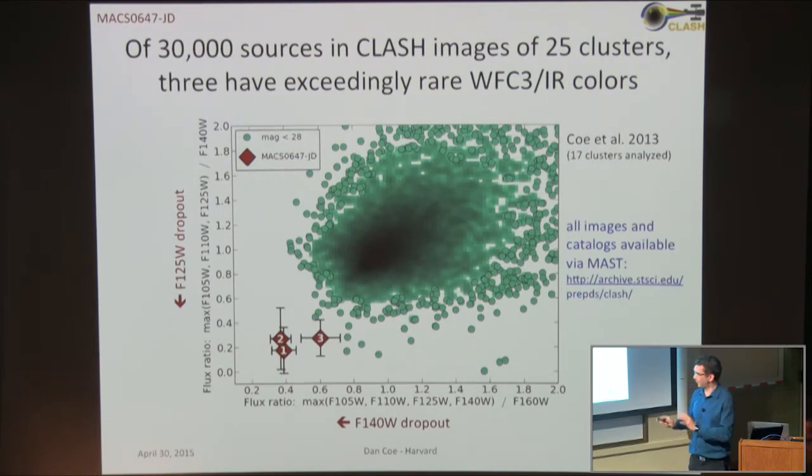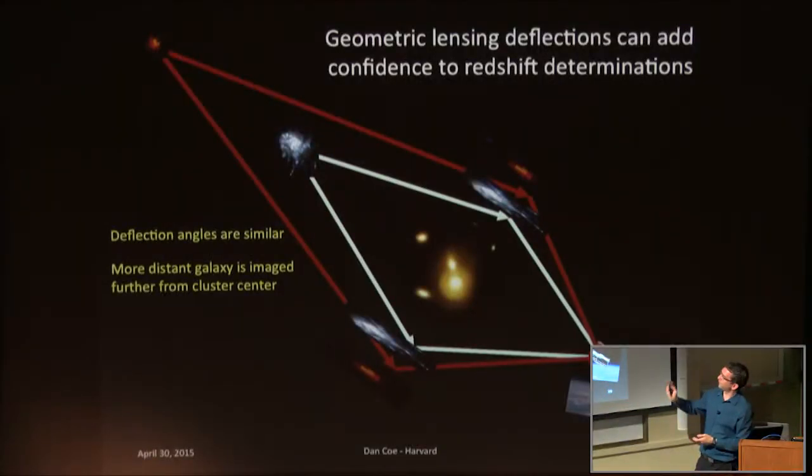We compared the colors of this galaxy to low redshift galaxies, brown dwarfs, hypothetical Oort cloud objects. We tried everything, and we couldn't find anything that matched these colors. And there are 3 of them in this one image. And their positions match with what you expect from the lens models. The lens models give you this extra confidence in the high redshift candidates when you observe these multiple images.